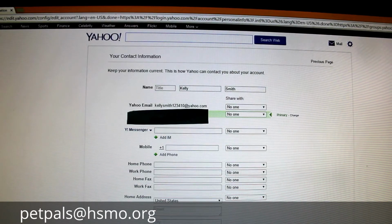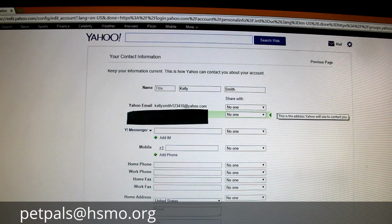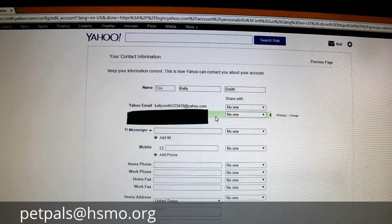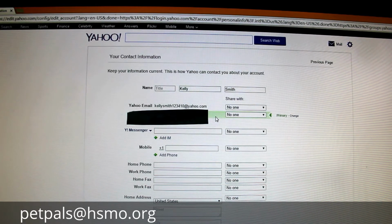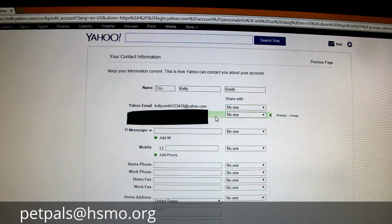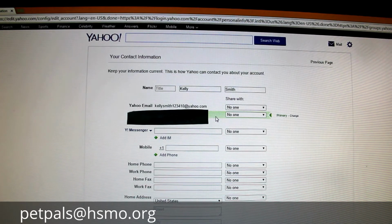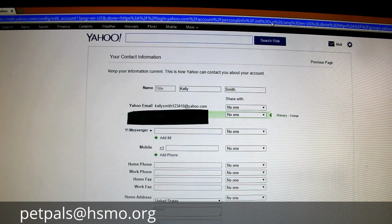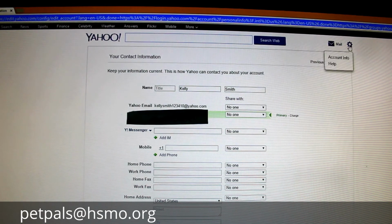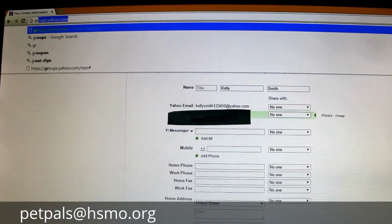After you click that save button, this is the screen you should see. As you can see down here now, it should say primary, and it should point to your email address that you would like to get emails to. What that means now is from now on, wherever you want to have your email or the posts sent to, that email address is going to be the one. So whatever it says primary, that's the one you're going to get these posts on. So I am just going to go back up to the main page, groups.yahoo.com, up here. There we go.